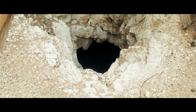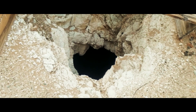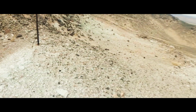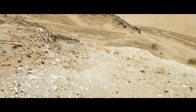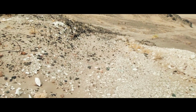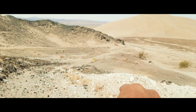Oh, I bet you that's an open stope. Just opens up right here. Who knows how much I'm standing on right now. Freaky. Bunch of cabling over here. It appears there was a road here. Yeah, definitely. Goes down and around this corner here.